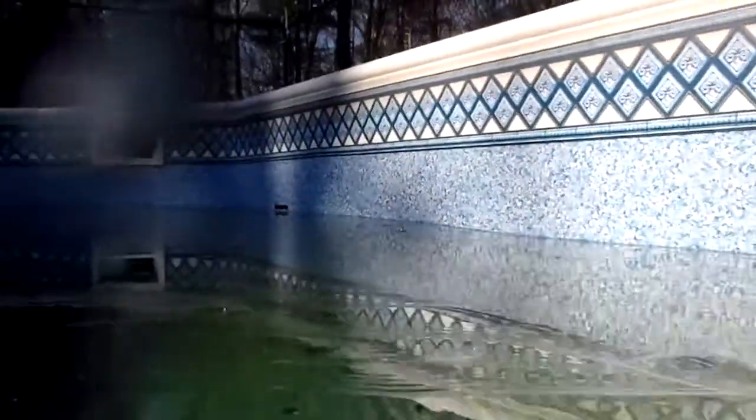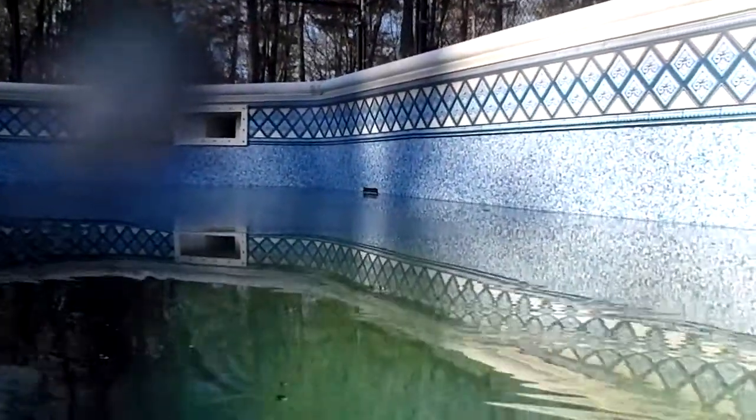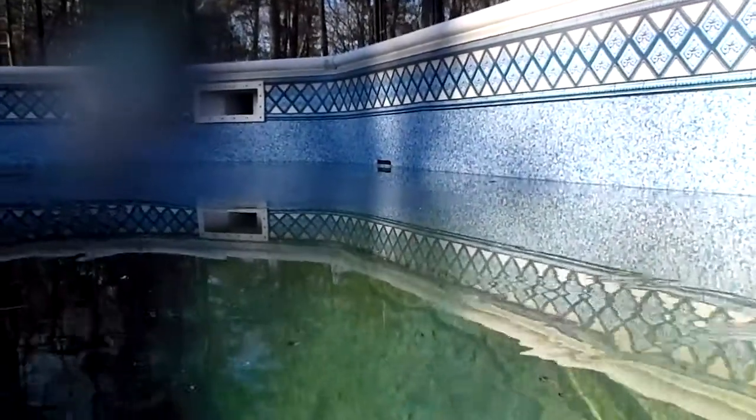See it on video. Over in the corner there, there's a black tape mark right above the water level. That's where the customer marked the water level when the bricks fell in. Doesn't really seem to be going down.